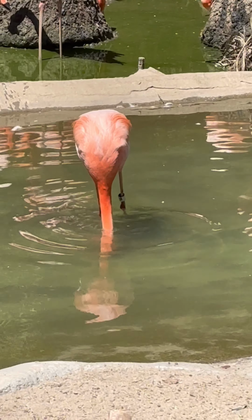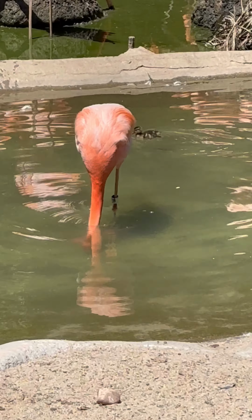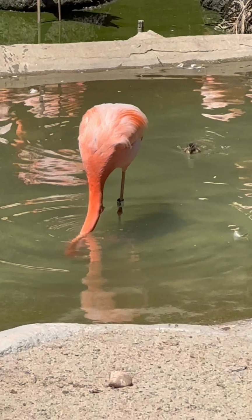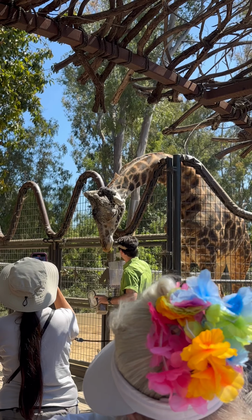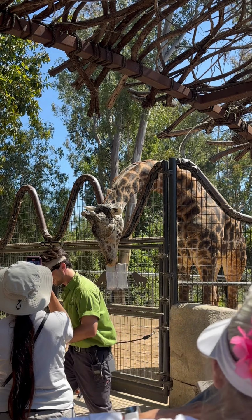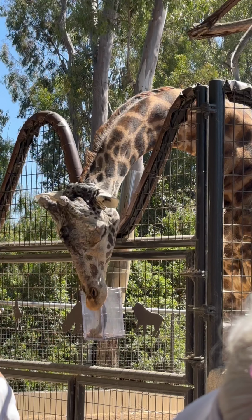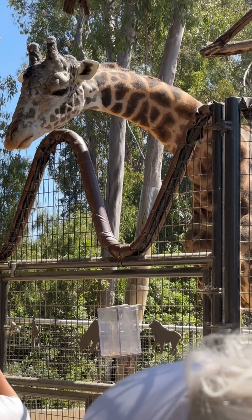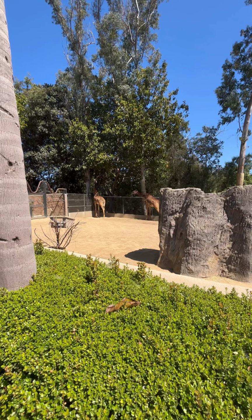Say, where did his head go? It's underwater. Yeah, so the male giraffes, as they get mature, they actually develop these calcifications on their forehead. He's being polite over there.